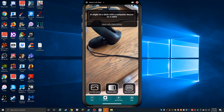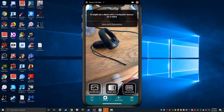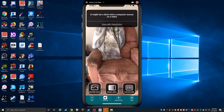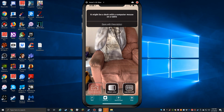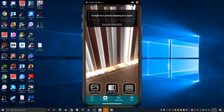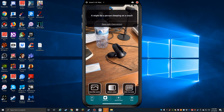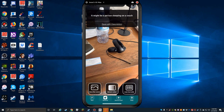Let's see, what could I give it that would... I guess I could just take a picture of, I don't know, let's say maybe my recliner. Back up a little bit. Describe scene. Dimmed. It may be a person sleeping on a couch. No. Again, the scene stuff is one of the things I don't really use in any of the apps. So, like I said, Identify has come the closest, but there you go.